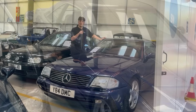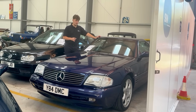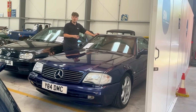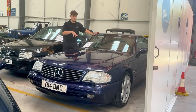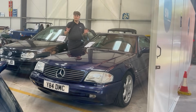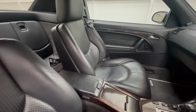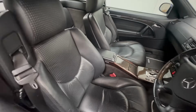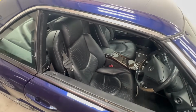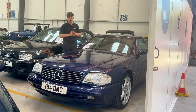This one has just 19,003 miles on the clock from new, so very scarcely used. The current keeper, who's the vendor's sister, has had it registered in her name since 2021, but hasn't driven the car really in that time. It's only really been used for shows, they tell me, or for leisurely drives in the summertime. But it's got service history with it. It's got stamps in the book. It's got MOTs to back up that very low mileage.